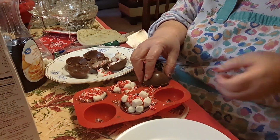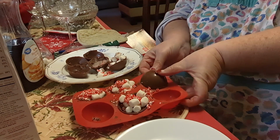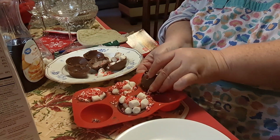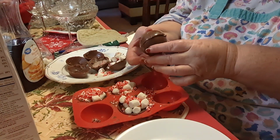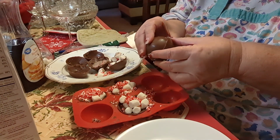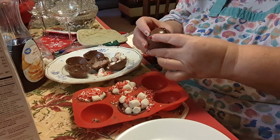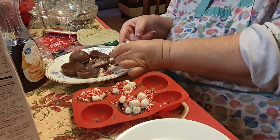Let's try this one. I may have overstuffed that one, and that's the problem. And then it says, push this bottom one out, press it together. Well, this one worked. Maybe that's overstuffed. Maybe that's what it is. Okay. That one worked. So we'll put that off to the side. We're going to come back to this one.